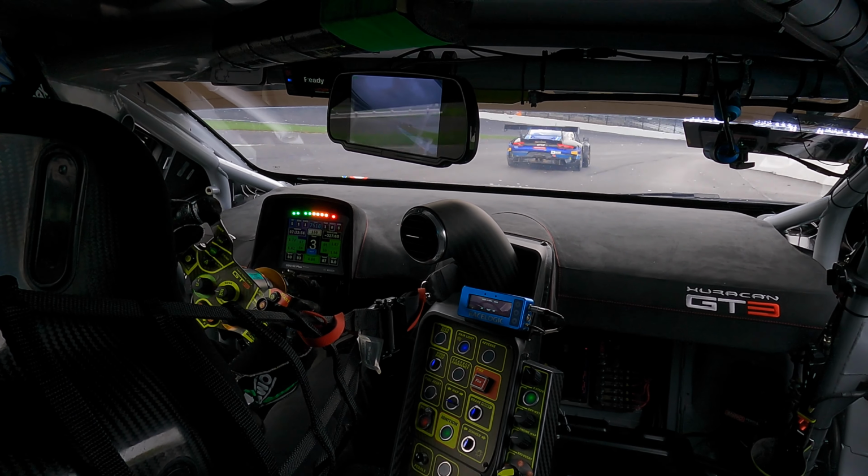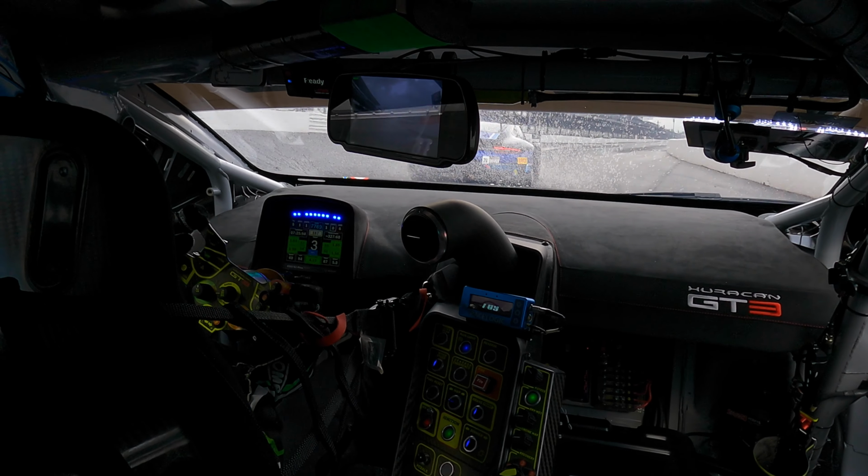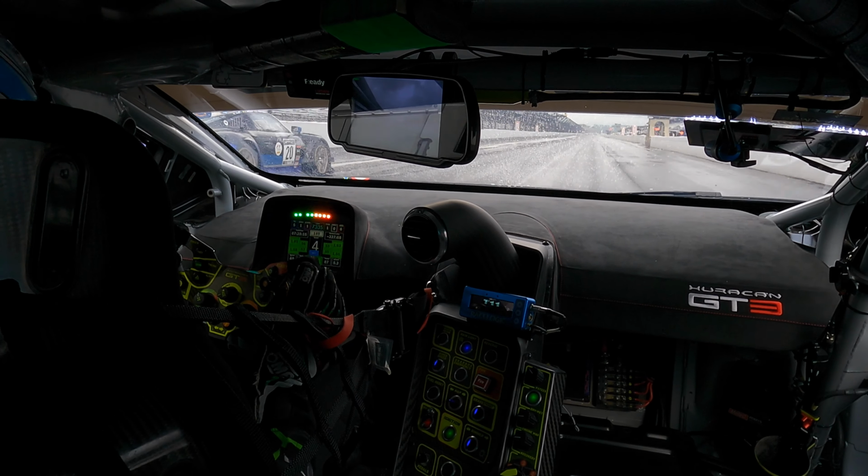We're looking forward to this race. Nice track. Pretty wide places that I think you can pass. We'll see how this race goes.